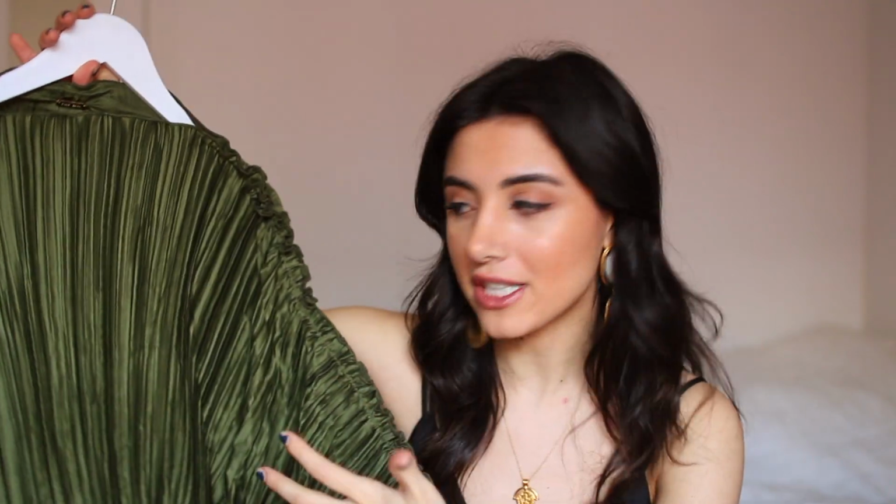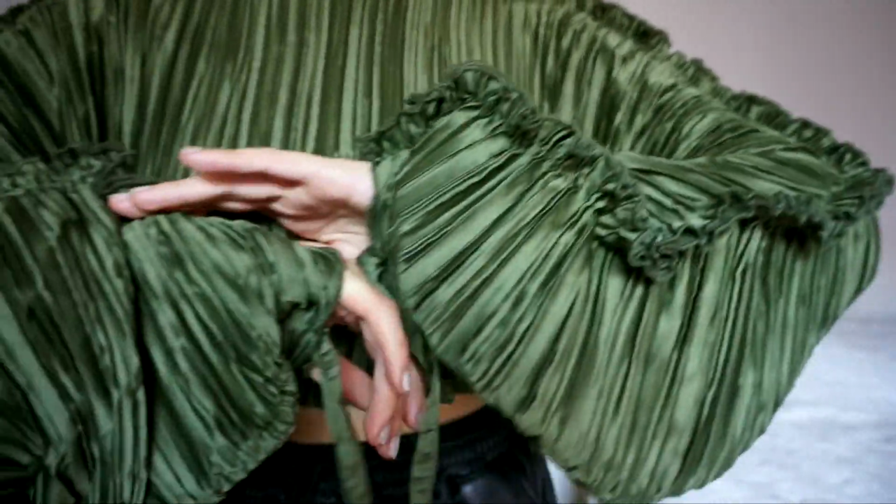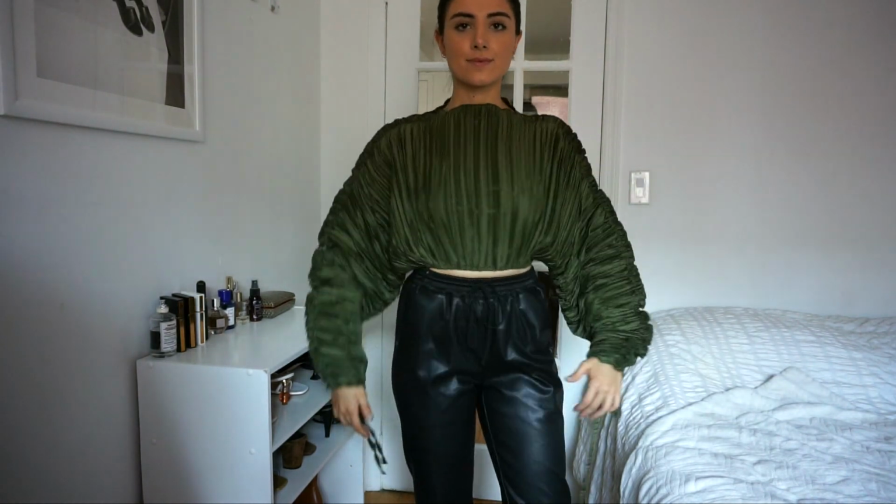Next, I got a blouse by the brand Cult Gaia. I think it's so fun. It looks like an accordion. It kind of reminds me of moss growing on trees translated into a garment. I am obsessed with that. I don't know why. The design of this blouse is what really spoke to me.